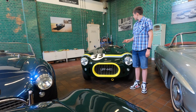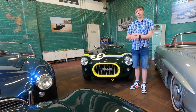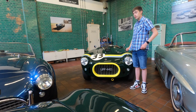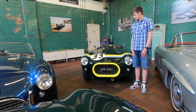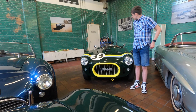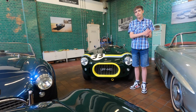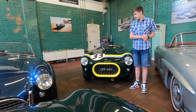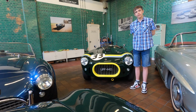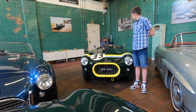Now, I think I mentioned it used to just be a one-seater as it was built purely as a race car, but one of the owners made it into a two-seater so that they could tour it and drive it as a normal car. So this was a race car, now converted into sort of a road car, so obviously it's road legal, it's got a license plate and everything. Pretty cool car.